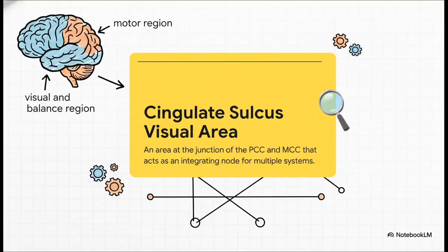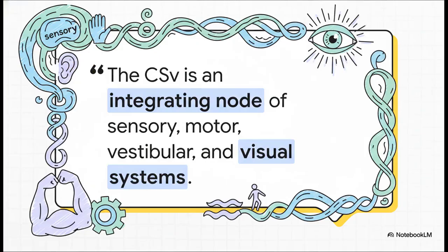And that spot has a name, the Cingulate Sulcus Visual Area, or CSV for short. It's this newly mapped area, sitting right at the junction, the crossroads between that motor region and the vision and balance region. And its job? It seems to be the master coordinator for all of it. I mean, the study's conclusion puts it perfectly. This is a direct quote. The CSV is an integrating node of sensory, motor, vestibular, and visual systems. It's the place where all those different streams of information get woven together into a single, coherent experience.